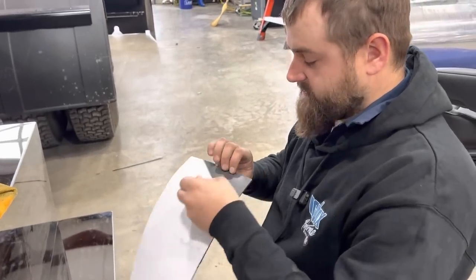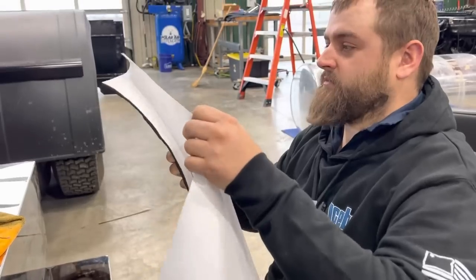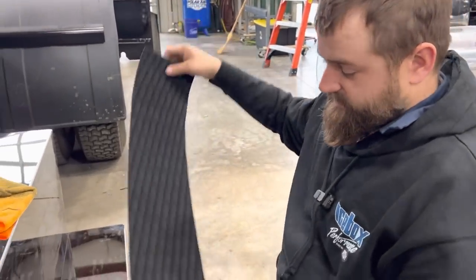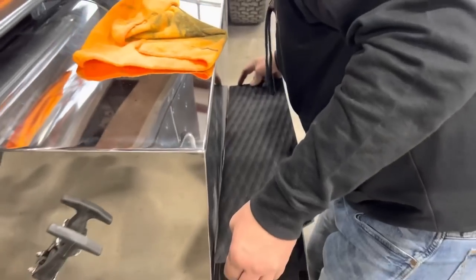I don't know how well it's gonna stick. And the truck's sitting out in the sun and stuff, so it's probably gonna look ugly after a couple days because this stuff's cheap. Cheap Chinese stuff from Amazon, but hey, we shall see. After I get it all dirty with my fingers.